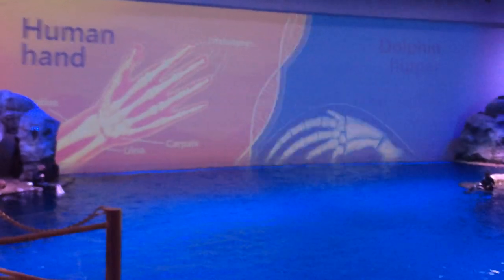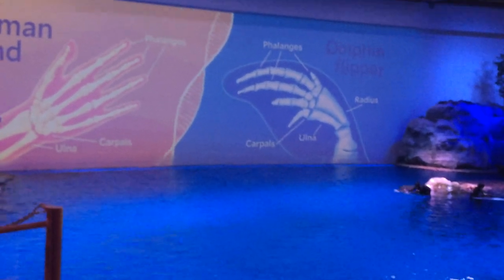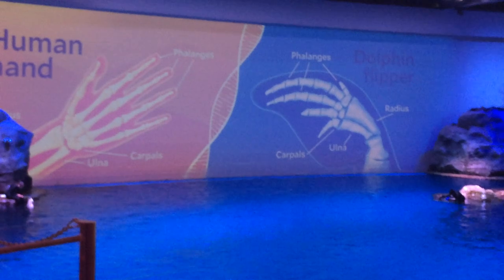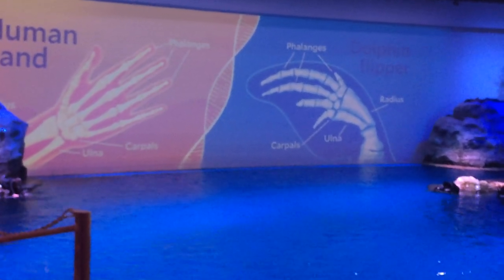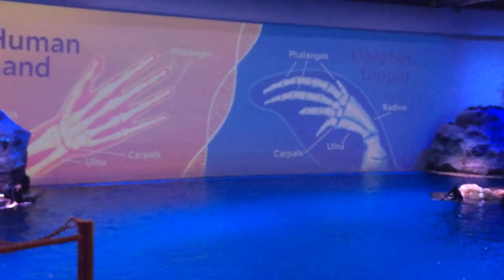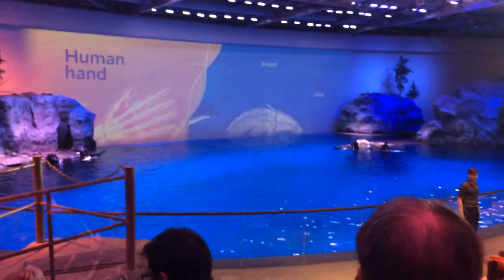Now on the left is an x-ray of a human hand, but on the right is an x-ray of a dolphin's pectoral flipper. Notice how similar the bones look? Scientists believe that millions of years ago, dolphins and whales lived on land around the time of the dinosaurs' extinction. Then, at some point later, both dolphins and whales left the land to dwell in the water.